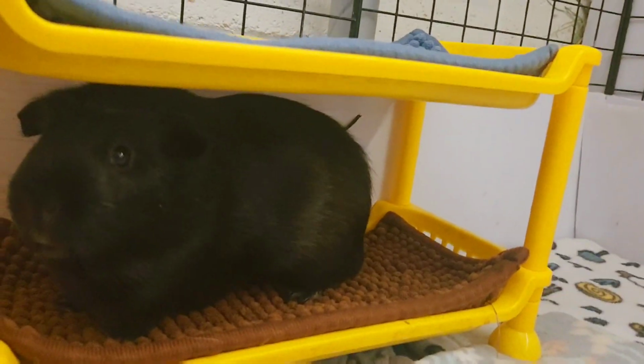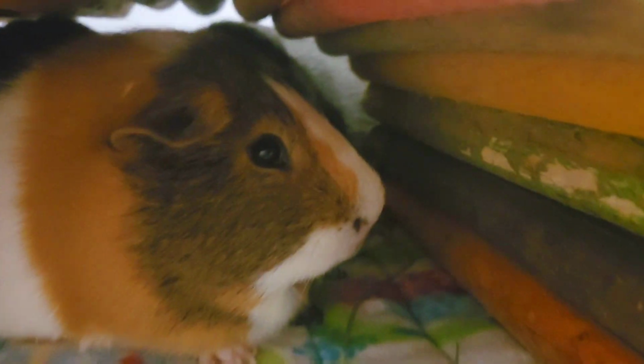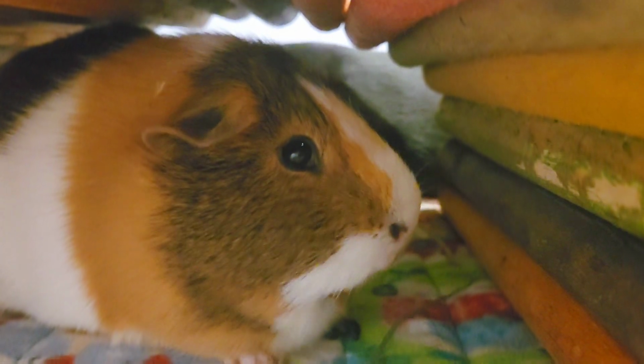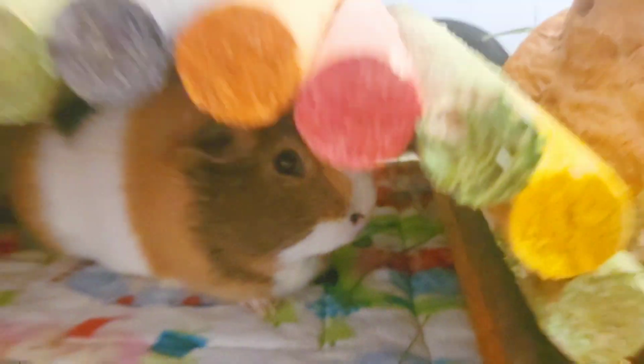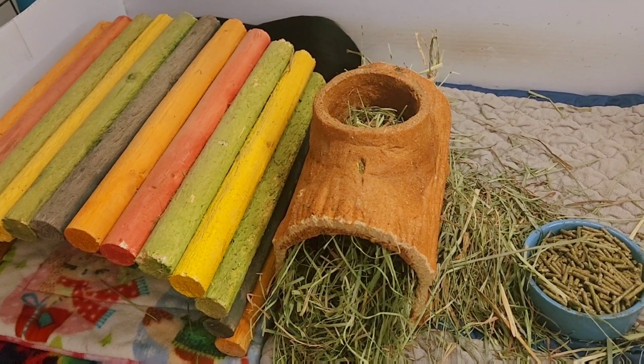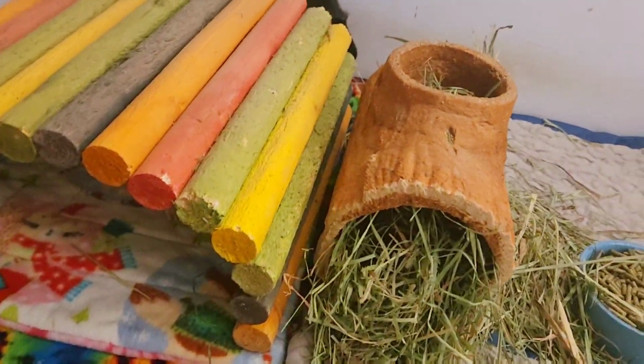And I got a frantic message from the previous owner, the people who ran the rescue, and they said animal control is there right now, shutting it down. The people haven't come to feed the animals, and animal control is basically raiding the place right now. I was able to get all the guinea pigs.